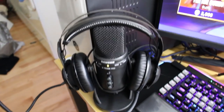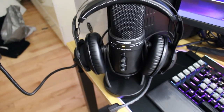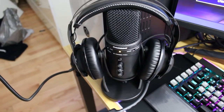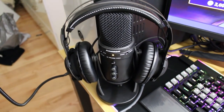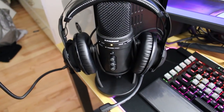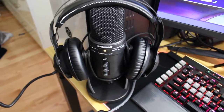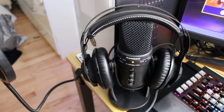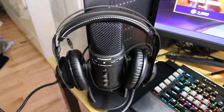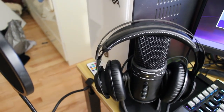This is a Samson G-Track Pro. I really recommend this, except it's really hard to find any boom arms that go with it, because nothing fits it. So that's why it's sitting right there until I can figure out what to do with it. But it's a really good mic. You can actually split the direction of the mic. I have mine set to one direction, so you only pick up audio from what's in front of it.